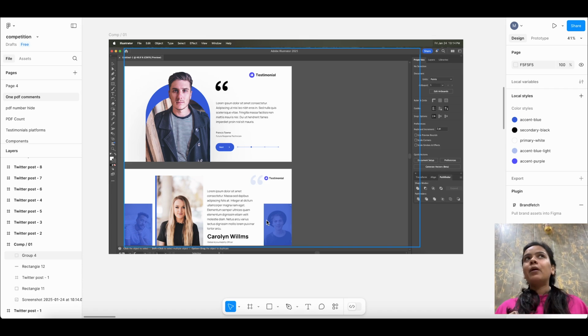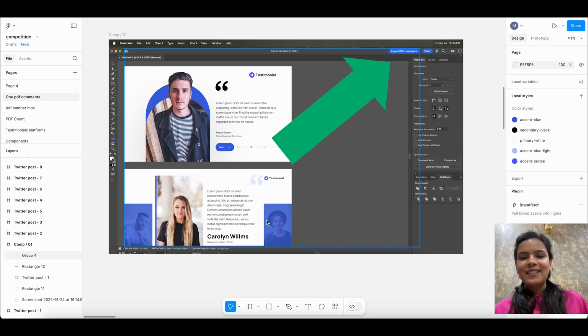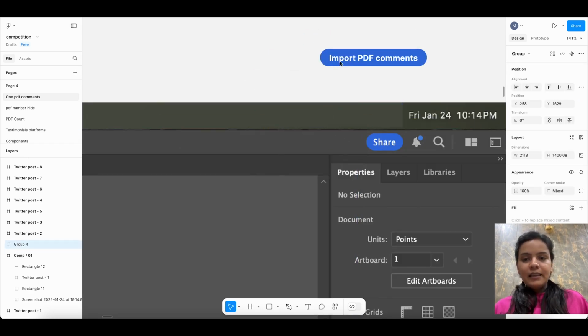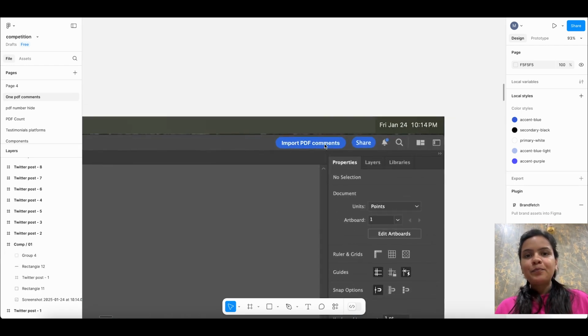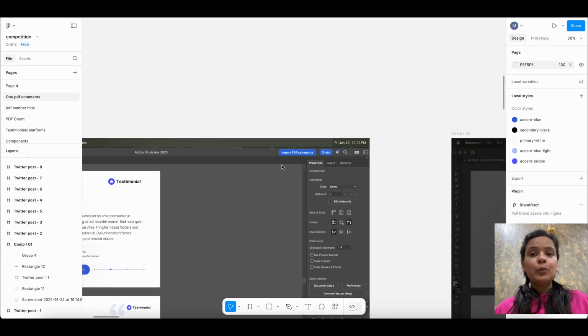Now I need to think about how the plugin is going to be integrated into the interface. And here it is. I thought of adding this icon here, which is similar to the share icon that we already have in the interface. The initial idea is that you can upload a PDF to any design interface so that AI can help you incorporate those comments or feedback that you have received in that PDF. So that was the initial idea that I started working with.